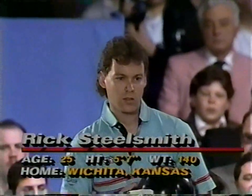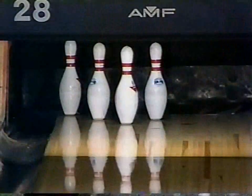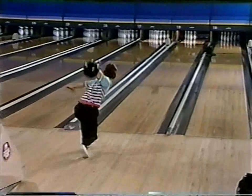Switching balls for a very tough spare. When you add that 7-pin in with the 2, 4, 5, there's a number of ways to miss this. You can either chop it off or drive the 4 over the top of the 7.